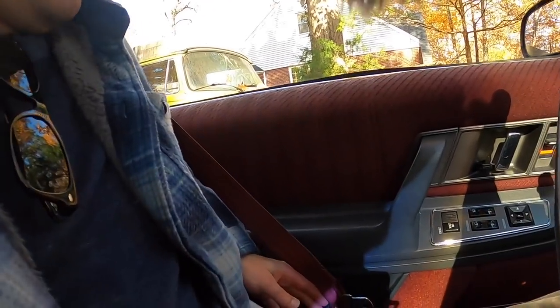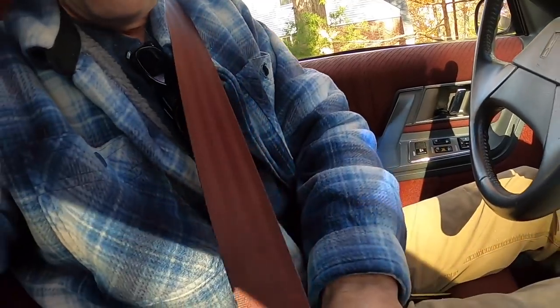I will say, however, with that seatbelt on the door, it's super easy to get a hold of. Typically, I'm reaching back to grab the seatbelt like this. With this car, it's not. It's simply right here at waist level. You just grab it, pull it over, and click it in. It's probably the most easy, efficient process of buckling a seatbelt I've ever seen.